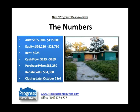The purchase price is going to be $81,250, and that is exactly what your private loan is going to be from the private investor when you purchase the home. The rehab costs, you're looking at about $34,300. That tells me that you're getting that new roof, the new kitchen, new bathrooms, electrical upgrade, plumbing upgrade, all that kind of stuff. So that's where we get that figure there.